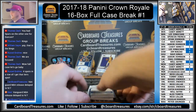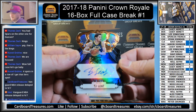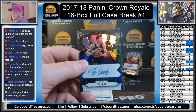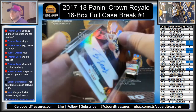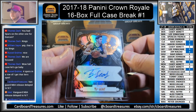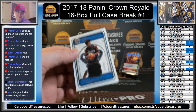Heat, that was 25. And Crown Rookie Auto TJ Leaf, 79 of 199 going to Indiana. That is Aaron. 79 of 199, TJ Leaf. Get a little choppy again, sorry about that, guys. And rookie jersey, Jonathan Isaac, 203 of 249, going to the Magic. That is Russell.